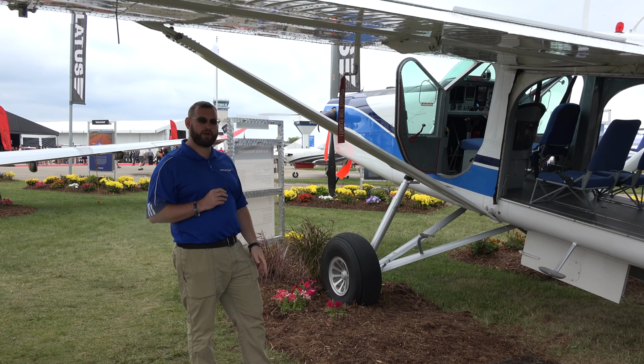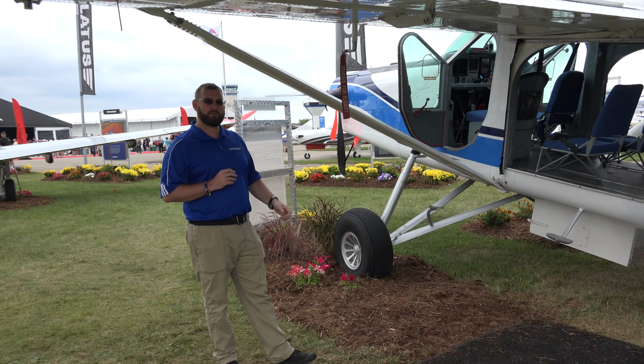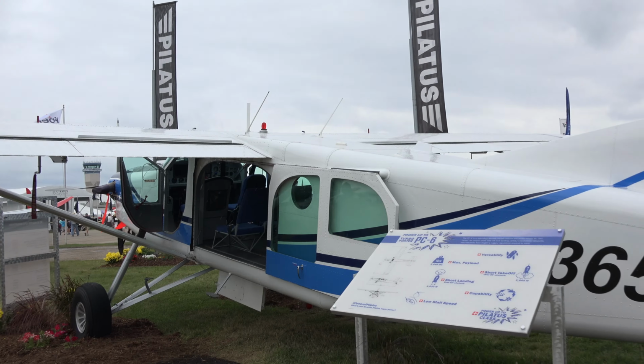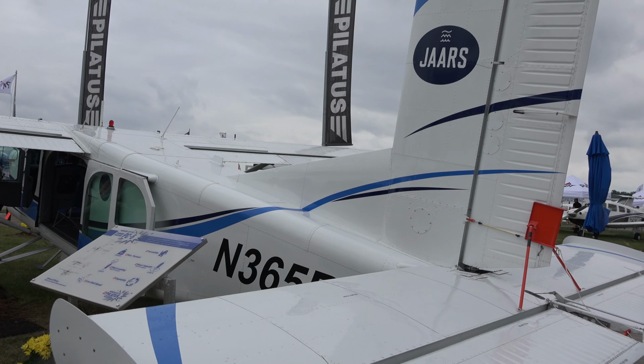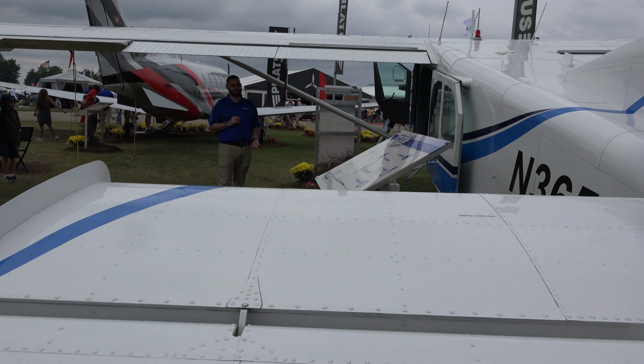It's one of very few aircraft that are certified with in-flight beta. It allows us to go to a 0.5 degree blade angle in flight. With that, you're able to descend at a very accelerated rate, up to about 6,000 feet per minute. You don't want to do it with passengers on board, but it will do a tremendous amount.